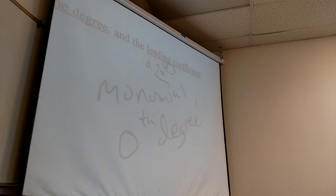Yes, sir. So if you put a 2 on this X, then it would be second degree. So remember, be careful. It's not just the power that determines the degree, right? If I had 7X squared Y, what's the degree of that term? How many letters do you see total? I see 2 x's and a y. So how many letters do I see total? 3. That's a third degree.